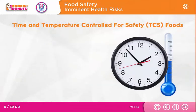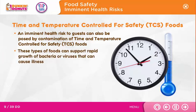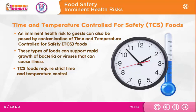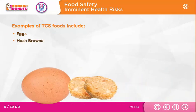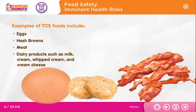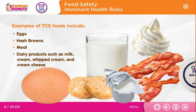In addition to foreign objects in food, an imminent health risk to guests can also be posed by contamination of time and temperature controlled for safety foods. Because these types of foods can support rapid growth of bacteria or viruses that can cause illness, they require strict time and temperature control. Examples of TCS foods include eggs, hash browns, meat, and dairy products such as milk, cream, whipped cream, and cream cheese.